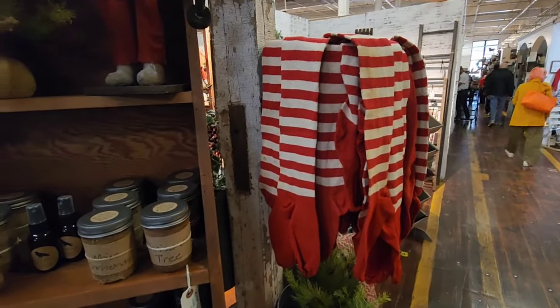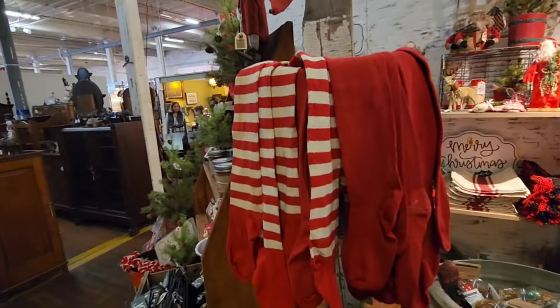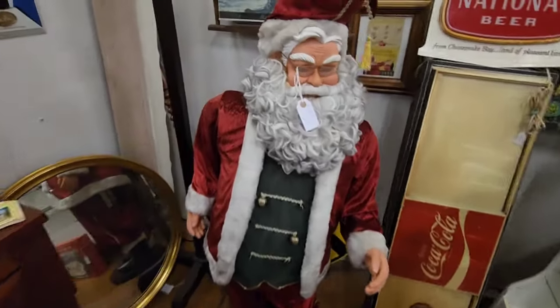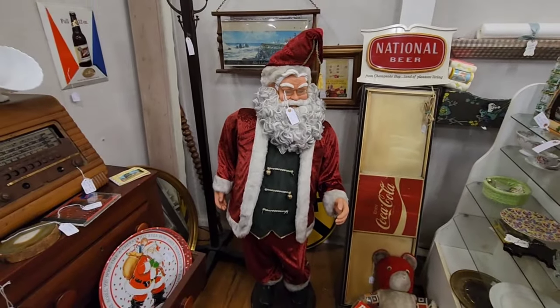I love these elf socks right here. These are pretty cool. I might have to get a pair of these for one of my costumes. Here's another animatronic Santa Claus, and he's only $75. I don't think he works. Let me see if he does. I don't think he's even plugged in. He's not in too bad a shape.